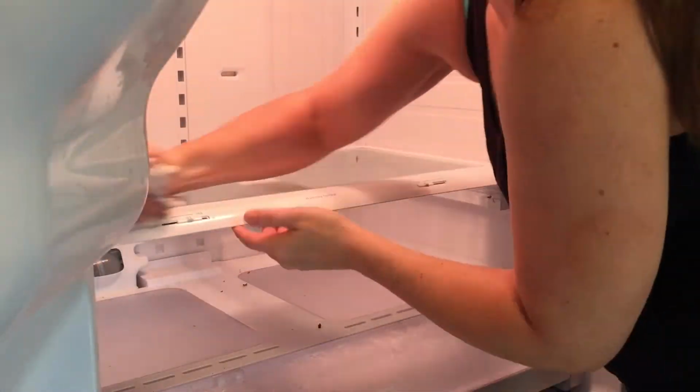Some of the things I do get to a little more frequently. The fridge is one of them, but because it is such a time-consuming task, I did put it on the agenda for today.